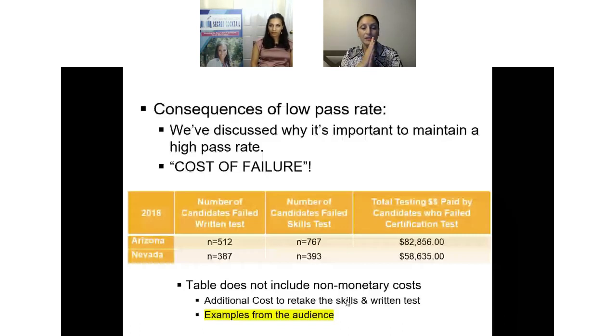Okay, any other comments about the non-monetary costs? How about the emotional impact of failing the test? We can't even put a price on that, huh? People will just give up and won't even come back and try again.